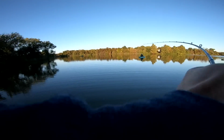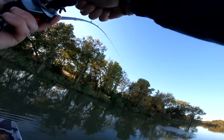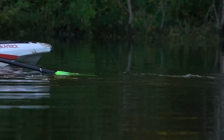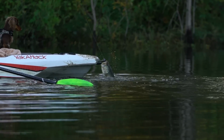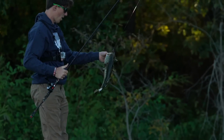There we go, I'm on, fish on, finally. Oh, that's a good one too. That's a good fish. Let's go, baby. On the swim bait, on the swimmer. Oh my God, come in here, you saucy bass. Dude, that is a good first fish, my God. I did not think that was gonna happen that quick. Ooh, check it out.